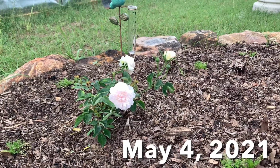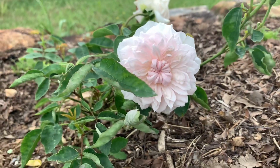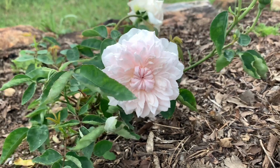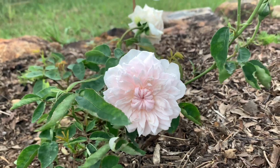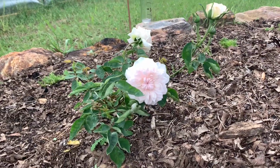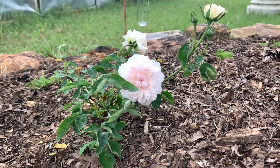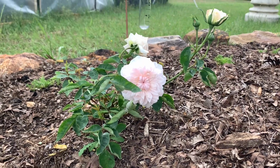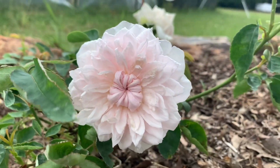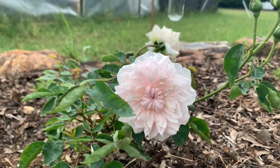This little sweet rose is Souvenir de la Malmaison. Look how beautiful that is. Look at the center of her. So pretty. It's a bourbon rose. It's only gonna get about 2 to 3 feet tall and wide. It stays small, and all the energy goes into producing these beautiful flowers. I just planted this rose maybe about a month and a half ago, so it's not very full and developed yet, but I had to share it because this bloom is just incredible. Very fragrant too, has a wonderful fragrance.